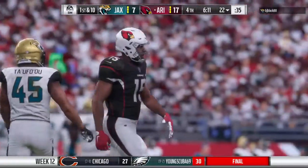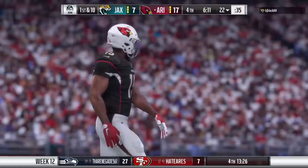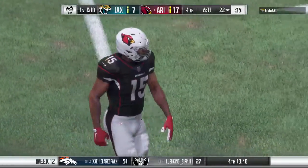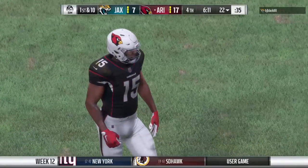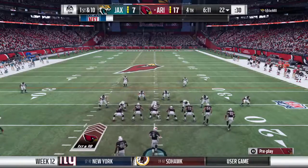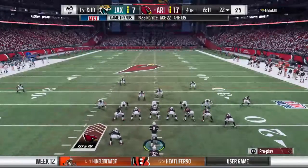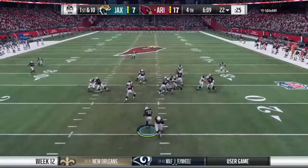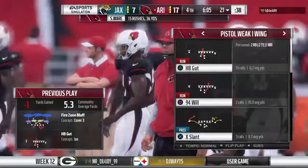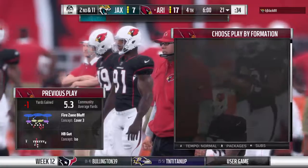And when you start plotting for this drive, when you start thinking to yourself, okay, what are we going to do? You don't go away from what you did before because that worked, but you have to be prepared for wrinkles and counters because you know they'll make some adjustments. And he'll give it here to his running back. And he'll wind up losing yardage here back at the 21-yard line. That's going to go as a loss of a yard, and it'll be 2nd down.